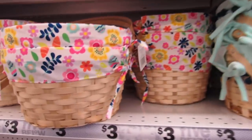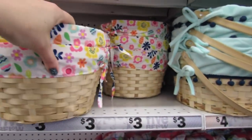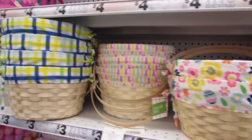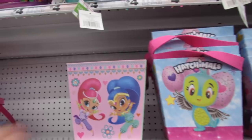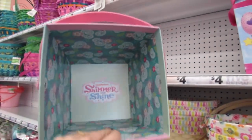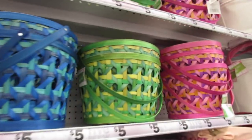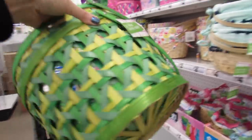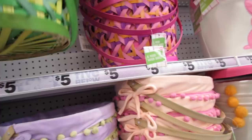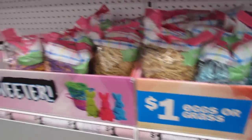And then these ones look slightly smaller. These are $3 down here. All of these are just $3. And then we have some little cardboard ones here for $4. Shimmer and Shine and Hatchimals. And these bigger ones, these are $5. The XL mixed woven basket. Look how big that is, you guys. Those are all $5. They have $1 eggs and grass down here.